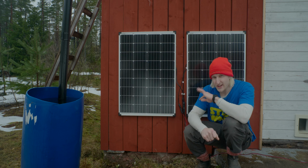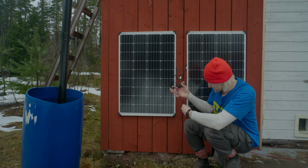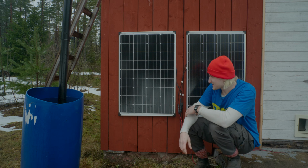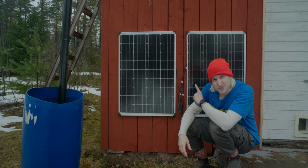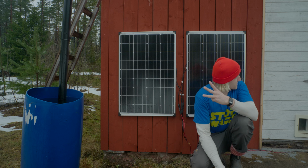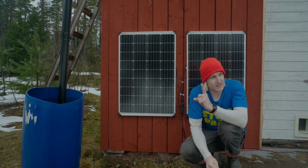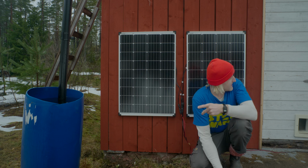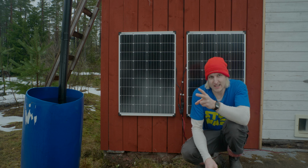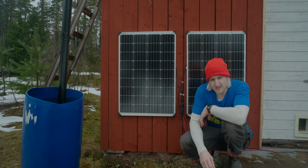These are another upgrade. I soldered on some MC4 connectors to an XT60 connector for these two solar panels and just screwed them on the wall. And these are now charging my diesel heater battery. So I have three different solar panel systems. One is for my LiFePO4 battery, which is powering cameras, drones, and computer, and the oldest two are for the battery for the lights in the cabin, and these two are for charging my diesel heater battery.